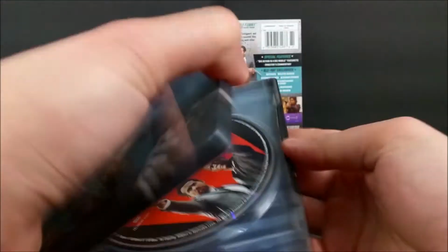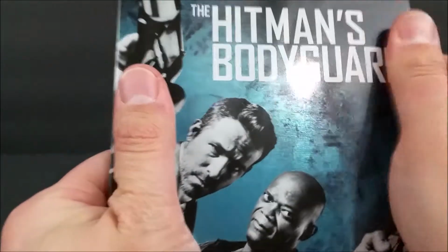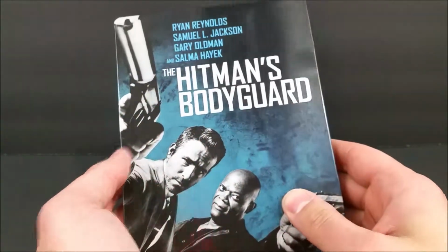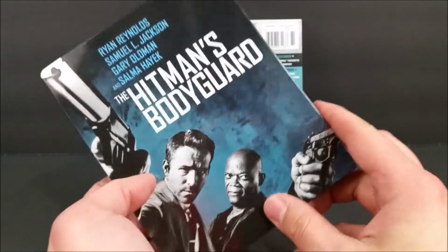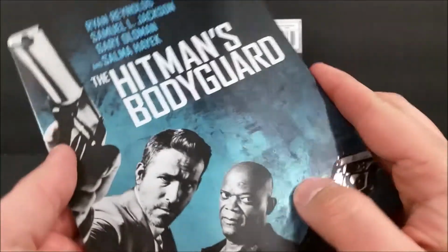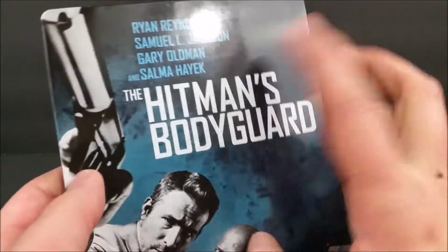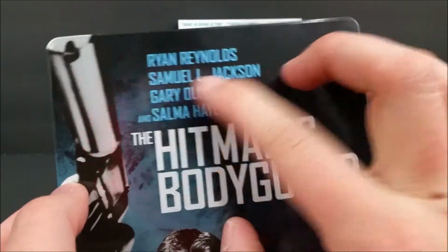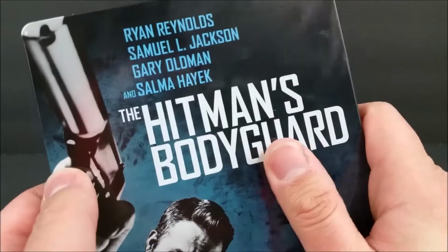And let's take a look at the SteelBook. Mine's not really clipping right, but eh, you get what you get. But yeah, let's take a look at the front real quick. It's in that gloss. You get Ryan Reynolds and Samuel L. Jackson, black and white, holding their guns with that blue background right here, which is pretty nice. It says The Hitman's Bodyguard, and in the blue you get Ryan Reynolds, Samuel L. Jackson, Gary Oldman, and Salma Hayek right here.